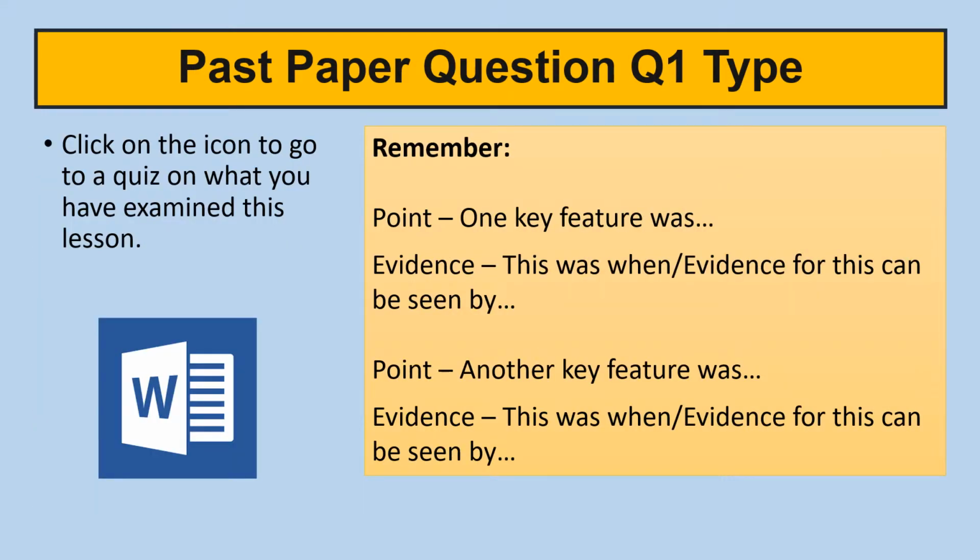So past paper question type 1. It's usually 2 key features. So if it's 2 key features of the evacuation route, remember it's make a point: one key feature was, and then the evidence, this was when. Another key feature was, and this was when, or evidence this can be seen by.